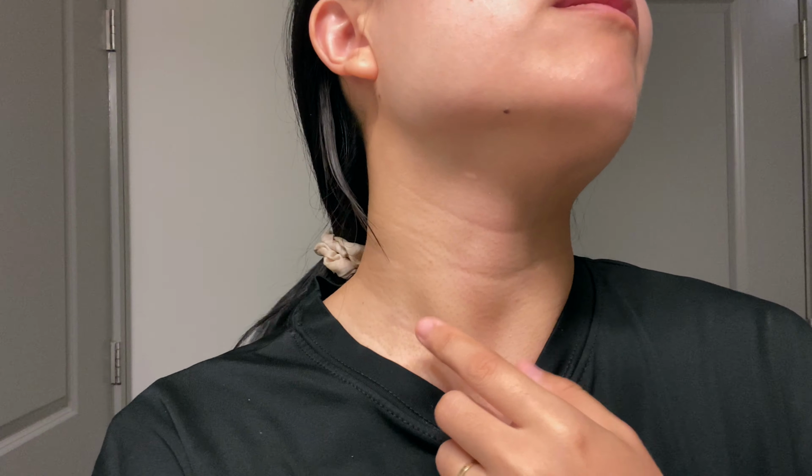Alright, wanted to do a little bit of a check-in. I've been using Sleep Tight Bakuchiol Retinol Alternative for quite a few weeks now, or at least 2 or 3 weeks. And I feel like the texture on my skin here has been really smoothing out. I'm not sure if the lighting can tell, but my neck lines have improved a lot. And I think it's definitely because of the night serum.